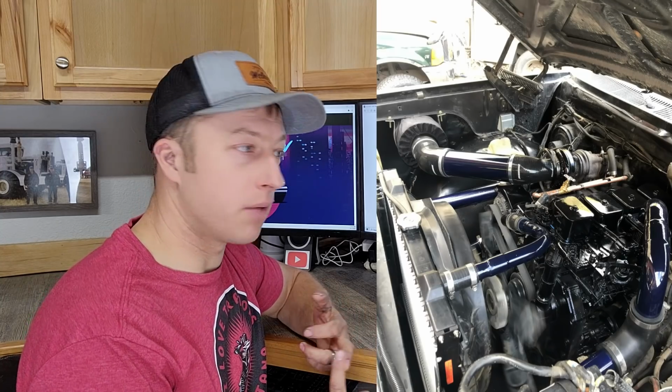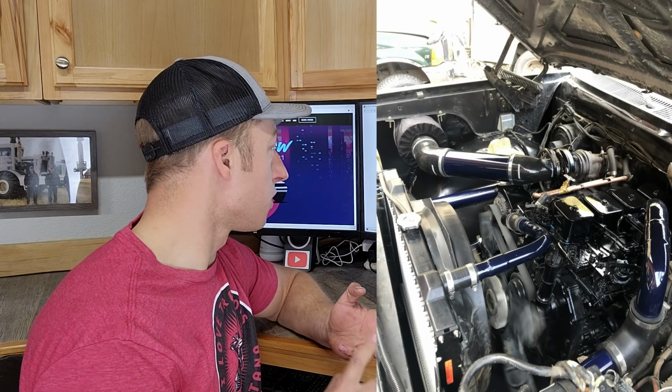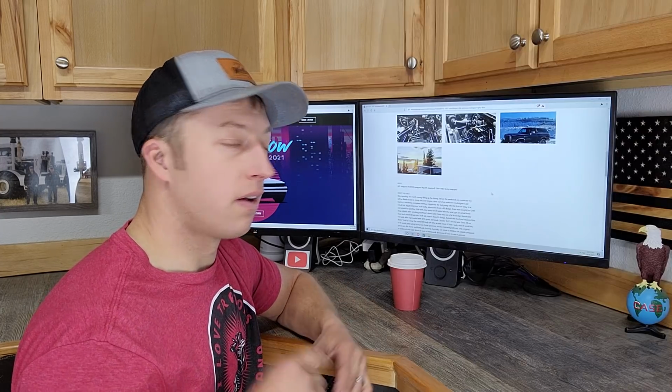But the engine needed a complete rebuild, so they built it up with bigger injectors, larger turbo, intercooler, all kinds of goodies. Very clean build, looks gorgeous. I'm sure it's a riot to drive. Nice work, guys. Okay, the next.